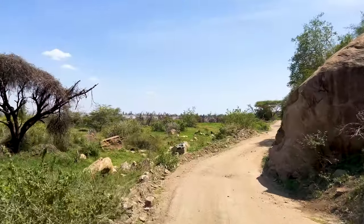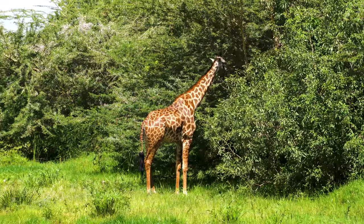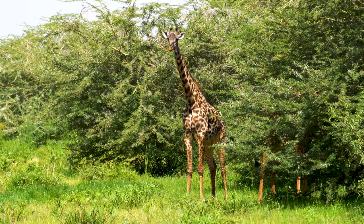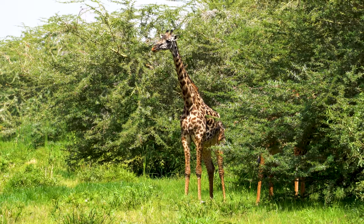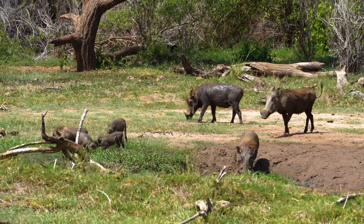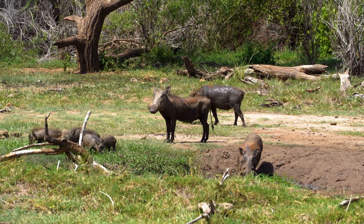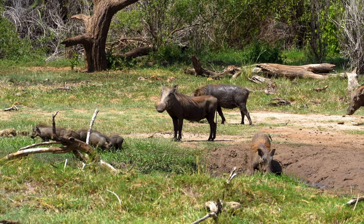Let's continue because we still have to catch those tree climbing lions. Over here we got Pumbaa and his entire family, so who knows, the Lion King might be closer than we think. Well, it's not exactly lying in a tree or climbing, but there is a lion over there in the bushes. It's kind of sleeping.